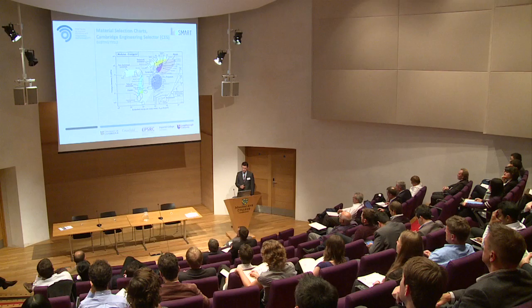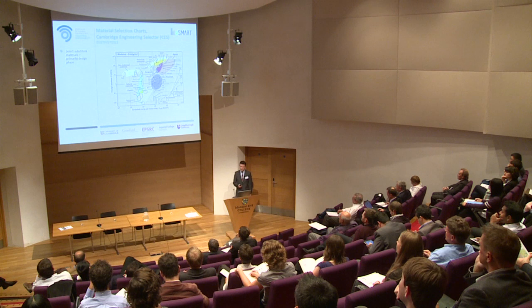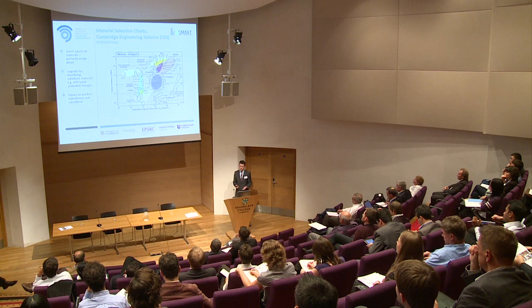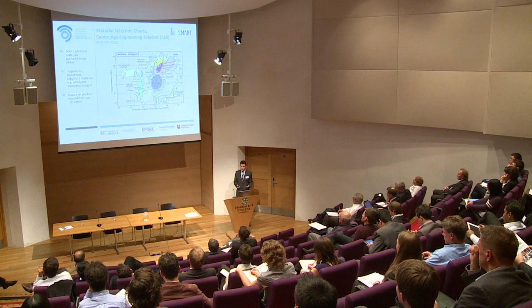So current tools already exist relevant to material efficiency, and I'm just going to present an overview of these tools, where they're used, and some strengths and weaknesses very briefly. So we've got material selection charts and the CES. This is to select substitute materials, and this is primarily used in the design phase. In this example, you can identify substitute materials with lower embodied energies but similar stiffnesses. As you may imagine, the impact on the product manufacture is not considered within this tool.